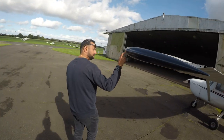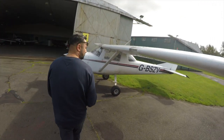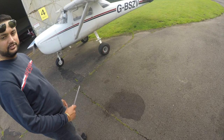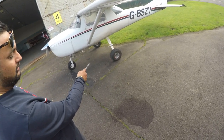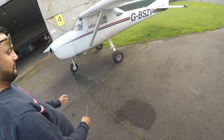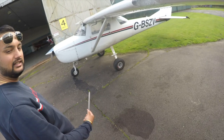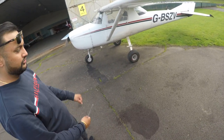Coming round to the front, we're checking this is all clear, which it is. Look at the tyre, can you see the red marks? That's called a creep check. You want to make sure that the red line on the rubber tyre is in line with the metal rim. That makes sure the rubber tyre has not moved around the metal rim when you brake. Otherwise you wouldn't get the correct stopping distance. So you want to make sure those two align.